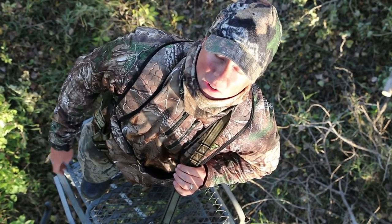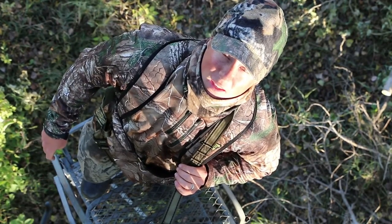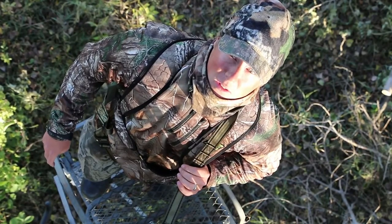so there's a bunch of sign around here. We just need to get them on their feet. Let this wind calm down a little bit. I think the deer are gonna start moving. Things are looking up.